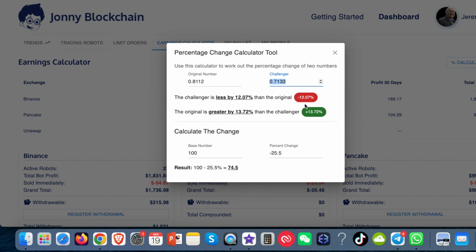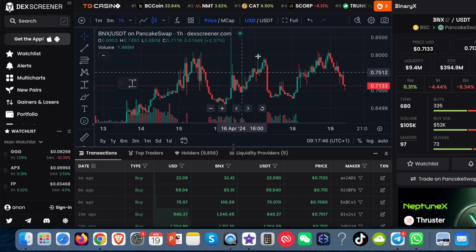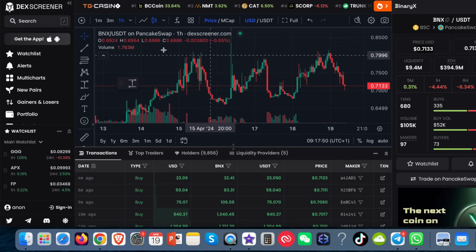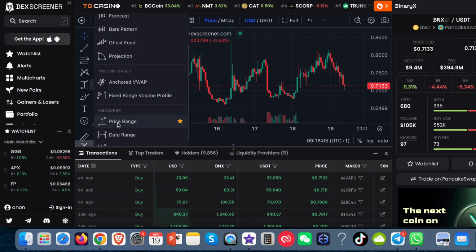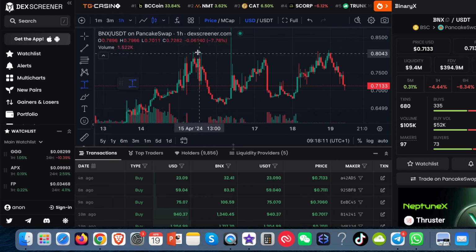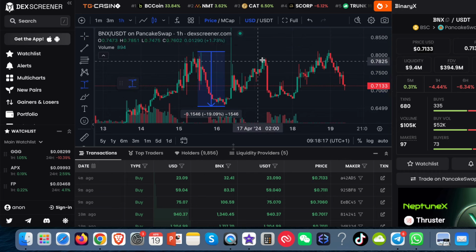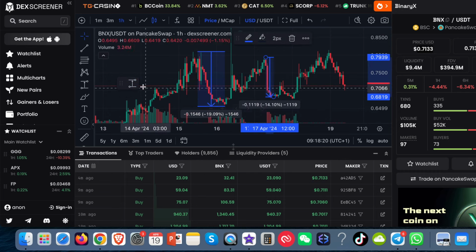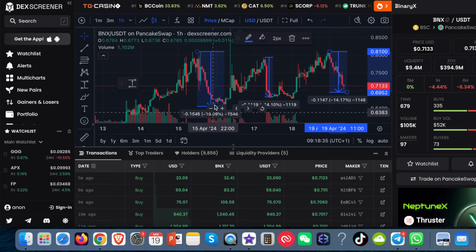Now what I want to do is have a look at what the chart's doing. If I go over to the chart, I can see that this had a pump up and then it's been up and down. It's quite consistent, isn't it? It's got this nice sideways movement. And I use this little tool here. I click on this icon, and I use the tool for the price range, this one here, which I've starred, so it's in my favorites. I go from the top down to the bottom, and I can see that's a drop of 19%. I'll do it again, from this top down to this bottom. That's a drop of 14%. Then I take this top and go down to where it is now, which is about 14%. So it's dropping between 14 and 19%.